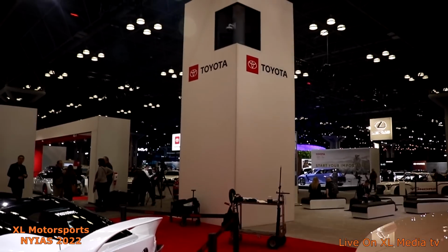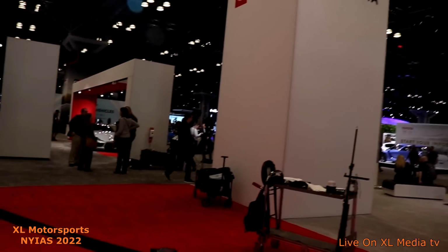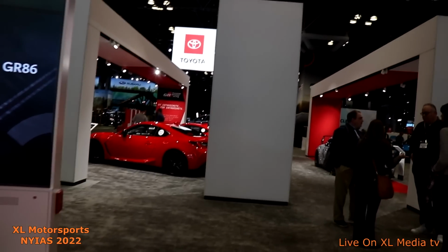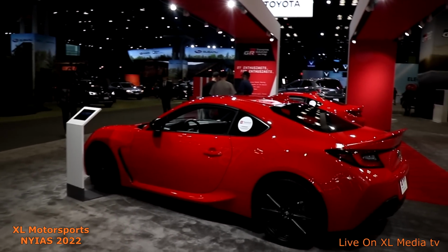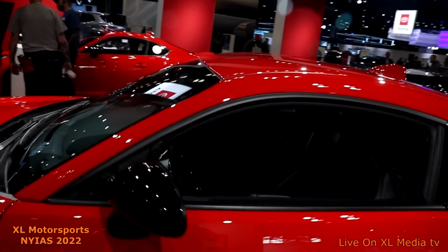This is the Toyota. We're gonna go look for the Corolla, because this is what everybody wanted to see. They want to find out about that Corolla. They let them all the way in from Cleveland.